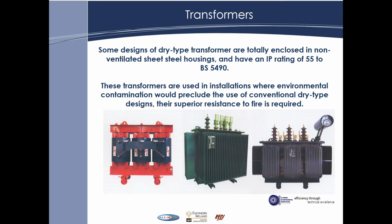These transformers are used in installations where environmental contamination would preclude the use of conventional dry-type designs. Their superior resistance to fire is required.